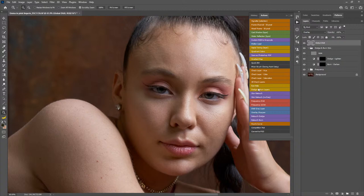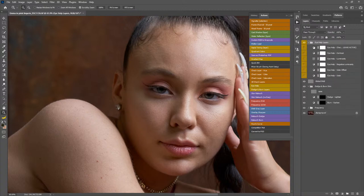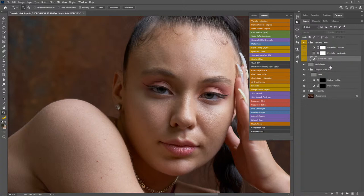But in order to see this, I use an eye help, which again is another series of layers. All these are available in my store, so I just throw them down here. You don't need them. I'm not saying go buy them, because they're not really that special. I've even shown you guys how to make them. This is just a gray solid fill layer set to color, and that gives us a pure black and white.